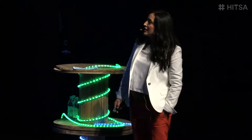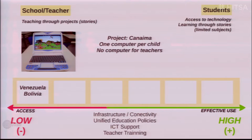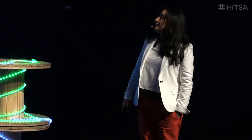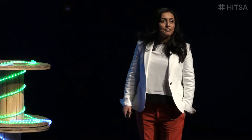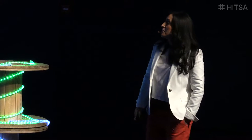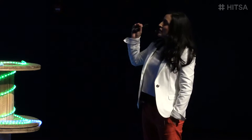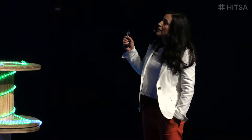Let me start with the first couple of countries, Venezuela and Bolivia. There is one example of countries in South America that are working to supply the schools with connectivity and infrastructure. This is one example for Venezuela. It's called Proyecto Canaima. They have one computer per child for primary and secondary school. The computer doesn't have internet, and it is based on teaching through projects. And this is the use of this computer in Venezuela.